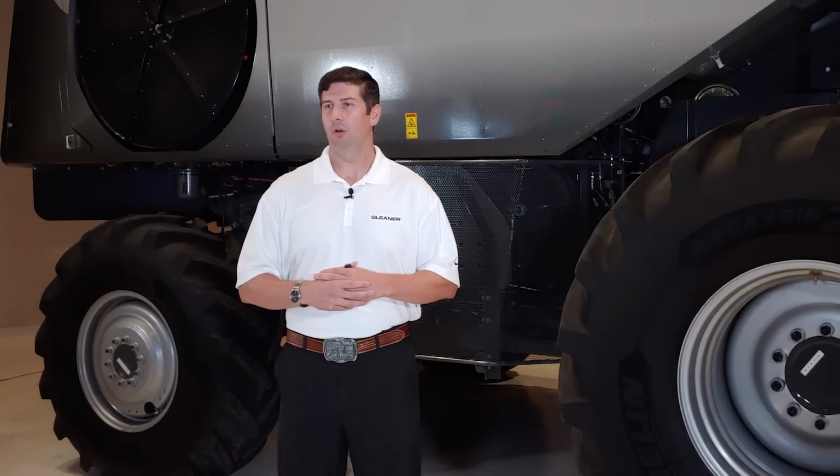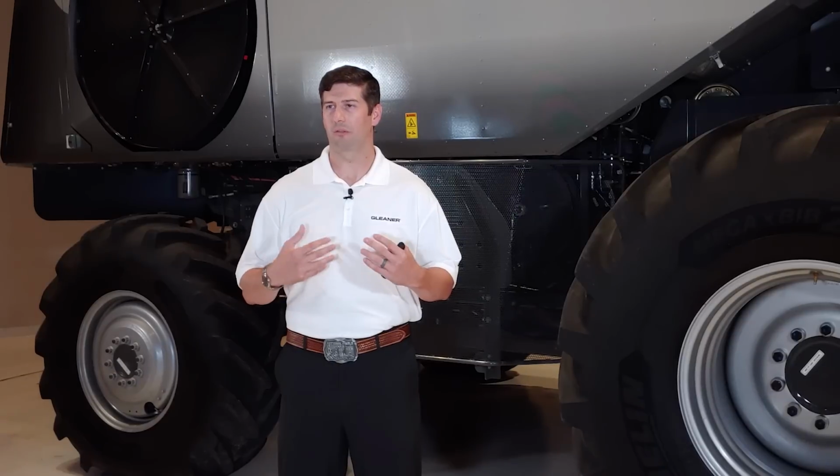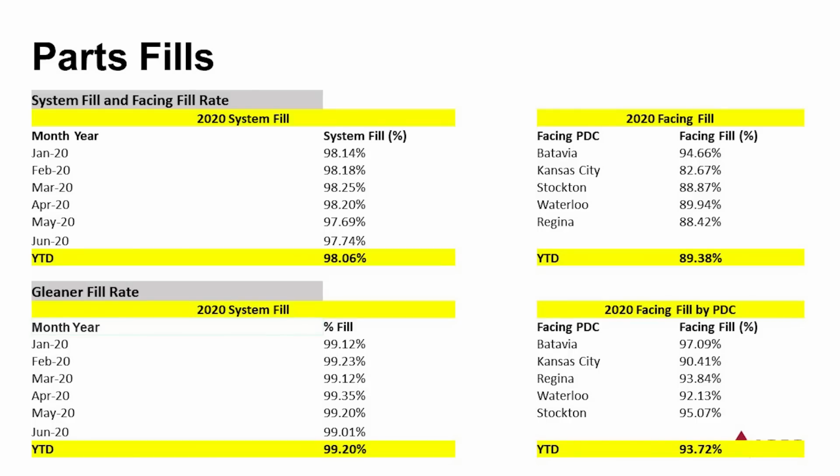Now that, as AGCO overall, is best in class. System and facing fill, those are some of the best numbers you'll find in the industry. But if you look below at Gleaner, on our fill rates with just the Gleaner brand, the system fill is over 99%, and our facing is almost 94%. So you think about any brand out there in North America, those are going to be some of the best system and facing fill numbers you will ever find, and we're offering those right now in 2020 with the Gleaner Combine.